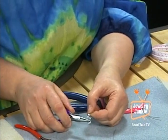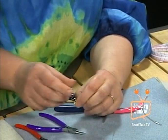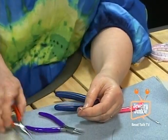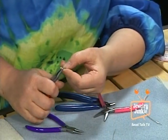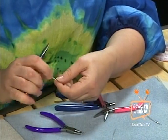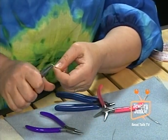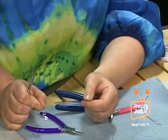Now, do you see how this part here isn't straight? If I hold it this way, it's not straight. So I can just tweak that. That's one of my special techniques. Basically what I'm going to do is straighten that out, and then make sure that this is oriented in such a way that when I hang it in my piece, it'll be straight and look good.